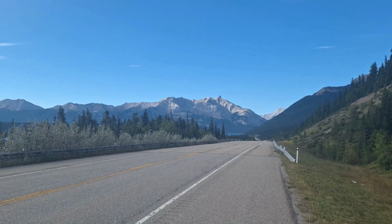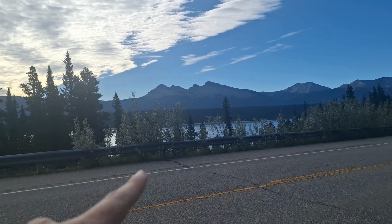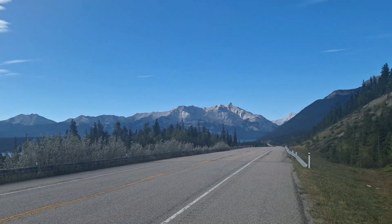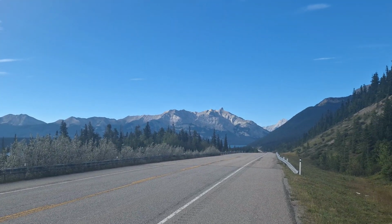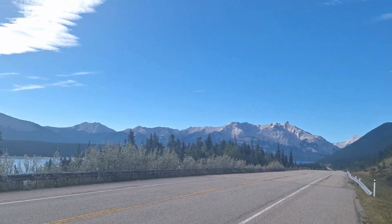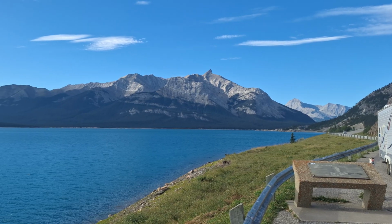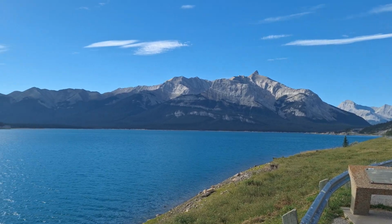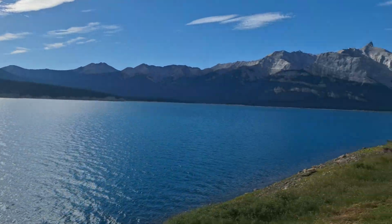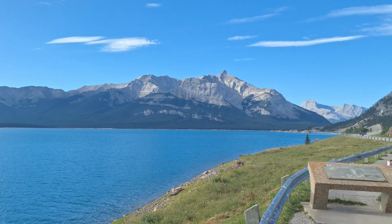Bit of a sick view of the Rocky Mountain Range, where I think that below, that really blue water is just a reservoir. There's a dam further down, but hopefully we can get a better view of that stuff. Very cool and beautiful weather for this. Look at that. Beauty of nature. The lake's nice and blue. And the mountains are sick as all can be.